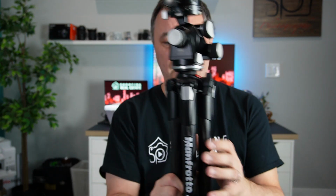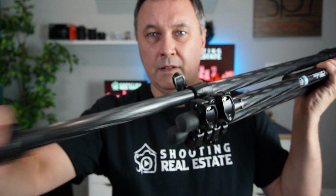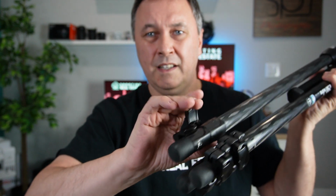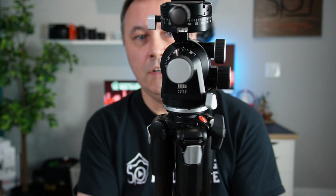I'm 6 feet. I love twist locks. You just pop these up, pull it out, pull it back. I'm a twist lock guy, or not twist, these are flip locks, sorry, flip locks. Twist lock is the other one. You twist it and pop it in and out. I always found with twist, I sometimes pinch my fingers. So this avoids the problem. I love it. What's on top? Arca Swiss D4. I love the Arca Swiss D4.